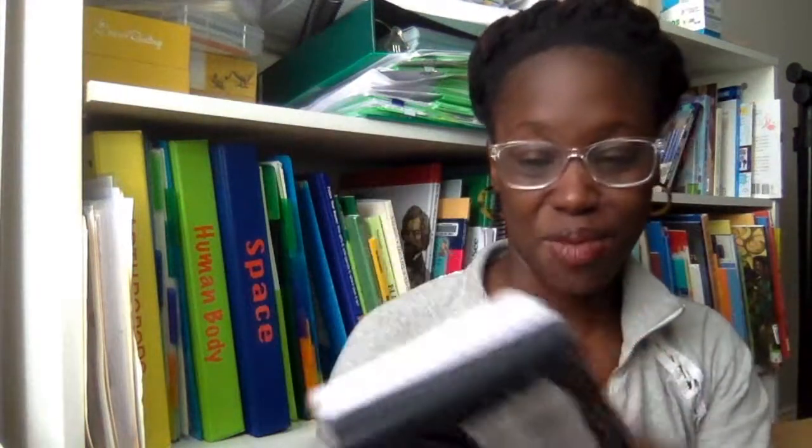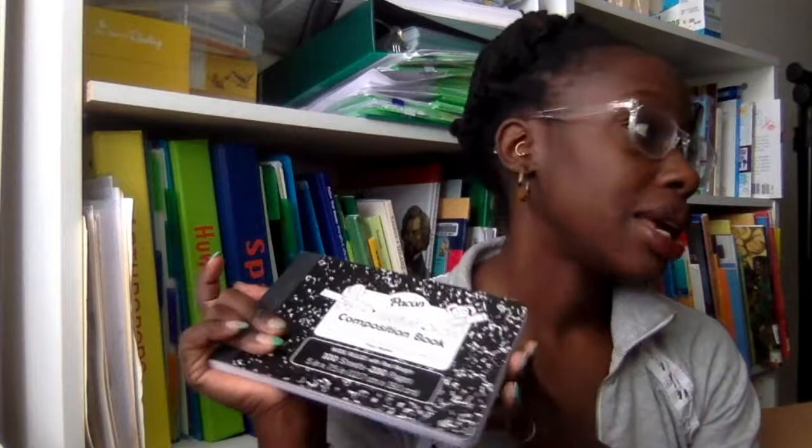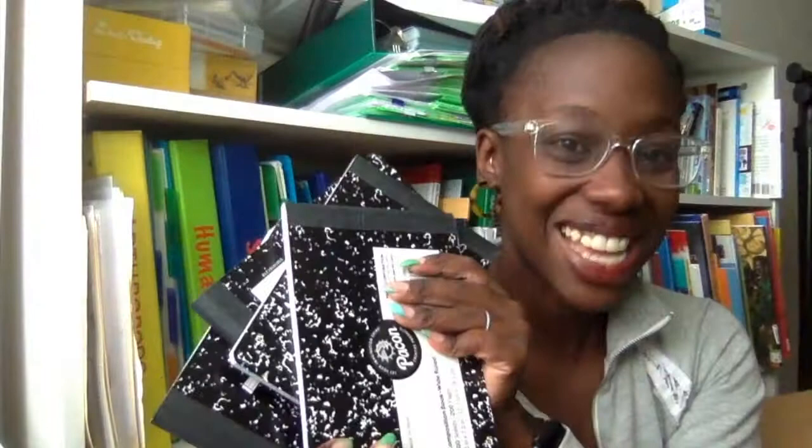Okay. Now these I'm also excited about. So these are junior composition books. Wide ruled, not college. And these we're just going to use for literally whatever we want. So, making grocery lists, making bucket lists, making to-do lists, whatever we want to practice writing, spelling, all types of things. And these are hard to come by, especially at this price. So, I stacked up and got 4.